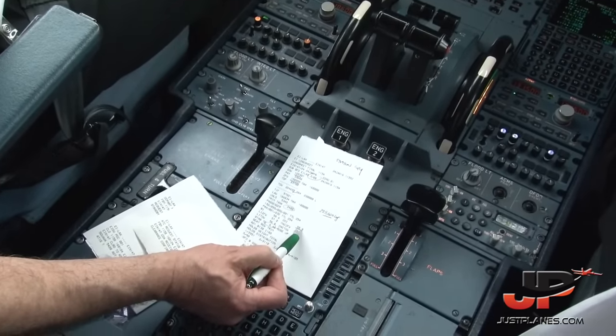Okay, clear on one. Starting number one, thank you. So we're about to start the engine now, so engine start starter goes to ignition start. And we're looking in our engine instrument page here as we follow through the engine start. So we start engine number one first of all. Happy? Happy. Starting number one.